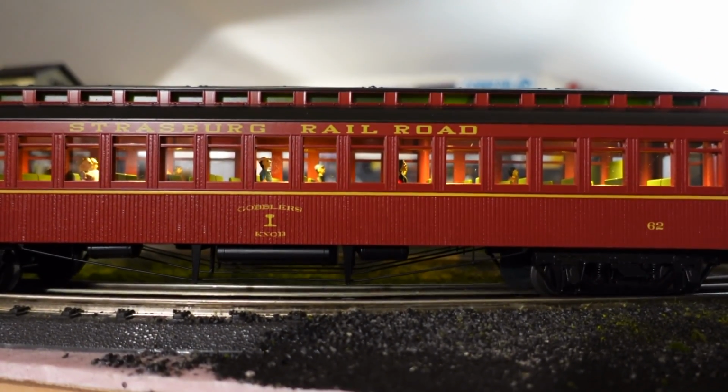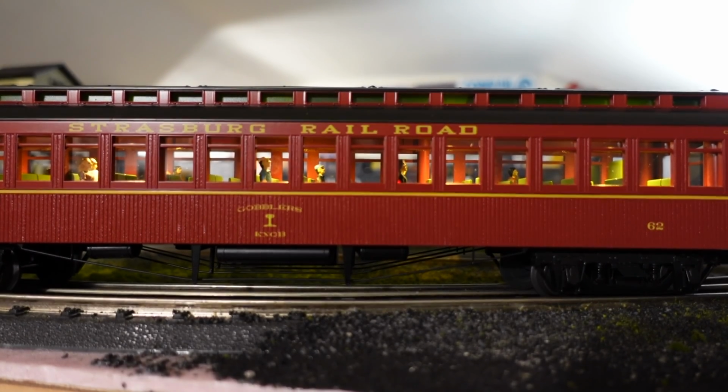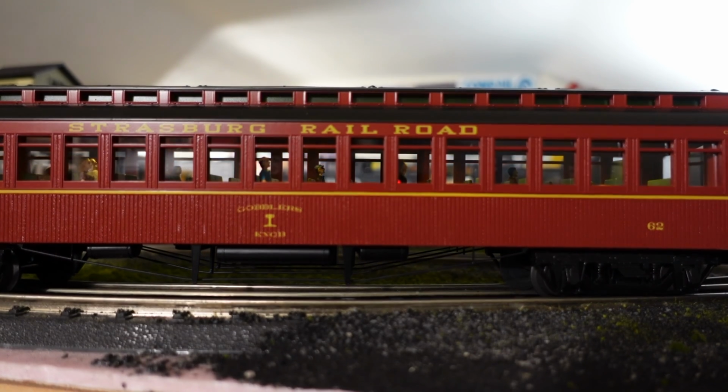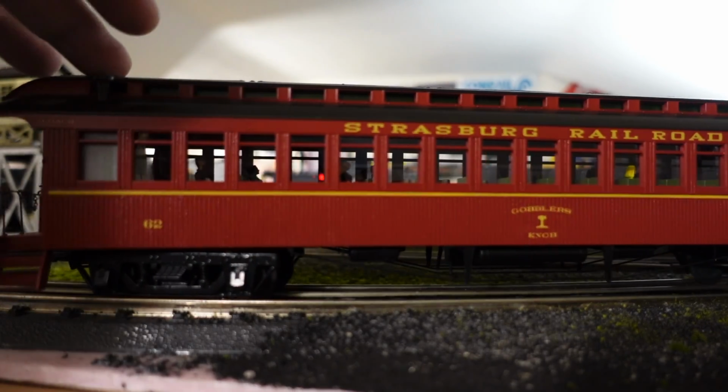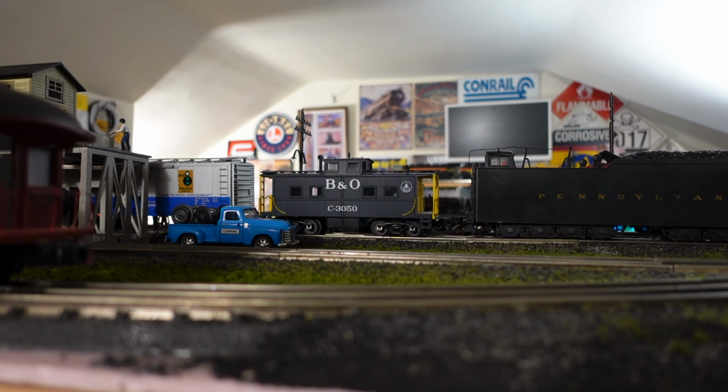Now with the lights, according to a couple of my friends from the Monday Run Day stream, they have capacitors in these. So your lights start up nice and slow, and they turn off nice and slow. Kind of cool. Underneath, you also have an on-off switch, so you can turn your lights off. But the Strasburg, no matter what time of day, the lights are always on. So anytime you ride the Strasburg, look up in the center, and those lamps will always be lit.